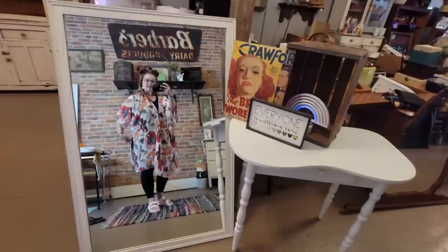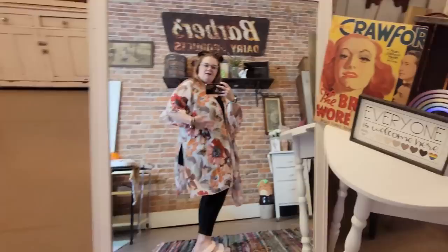All right, we got one more item of clothing to try on. Guys, this one might be my favorite. I like it a lot. It is the kimono. That was the word I was looking for earlier. Kimono. I love the cut of this. It's nice and flowy. We've got the high cut right there. This would also be one that would be great for a swimsuit cover up as well. Nice and sheer and flowy.